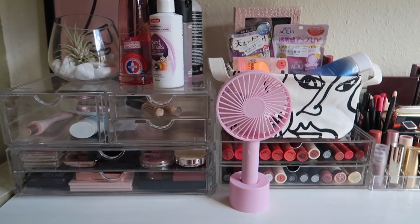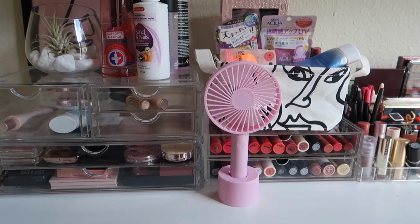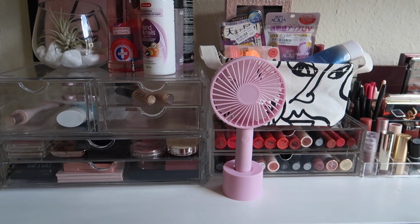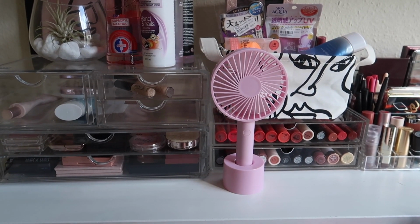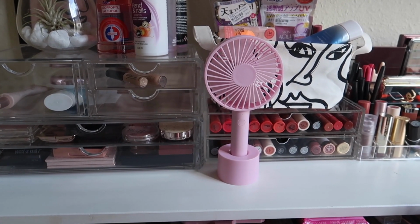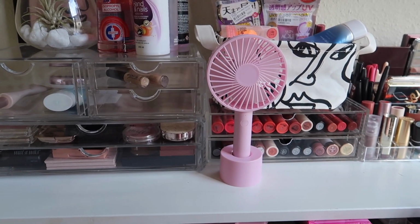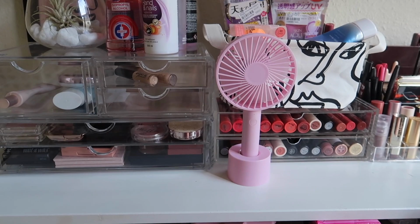Hello everyone, so today I'm going to rearrange my makeup station. I wanted to do it with you because I myself like to watch this kind of videos, like declutters and reorganization or organization with makeup. So I hope this would help you a bit or you get inspired to rearrange or organize your makeup station.